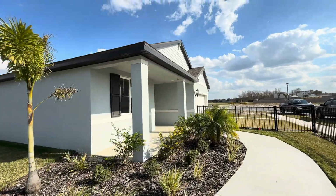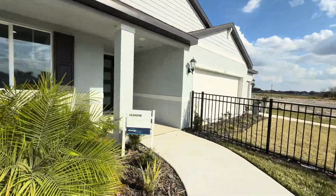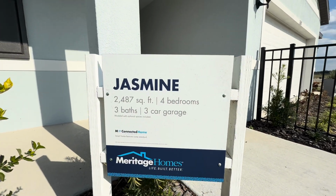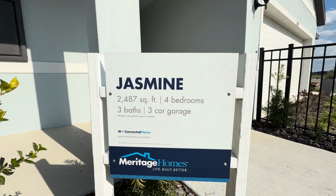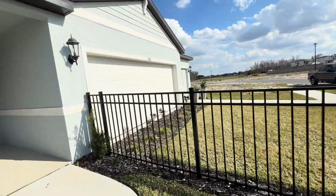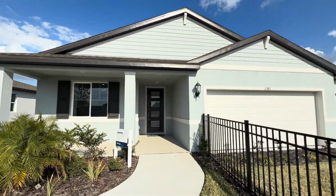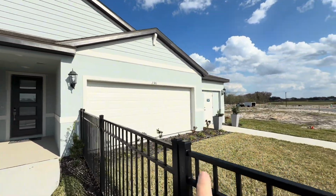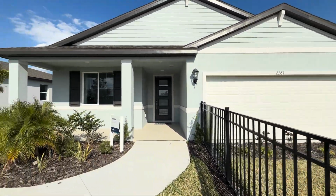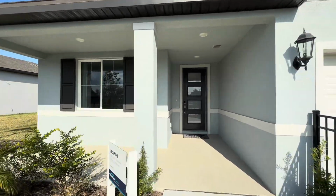Now we're gonna make our way to another single story, and this is the third one of 3. This is the Jasmine. Take a look at this one. This is 4 bedroom, 3 bath, 3 car garage, 2,487 square feet. Okay, let me give you an idea of the elevation. Now on the outside, you're gonna see it's a 2-car, but then they got the construction office there to the right, which would represent a single car garage. Everybody needs garage space for storage, for vehicles.